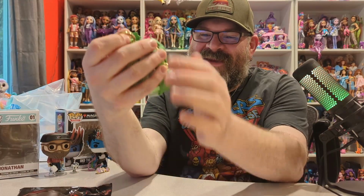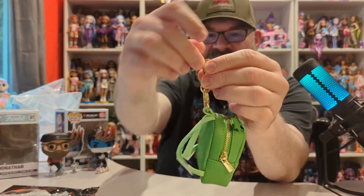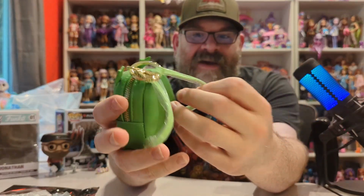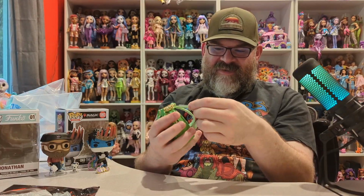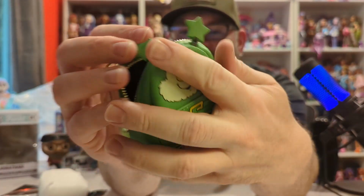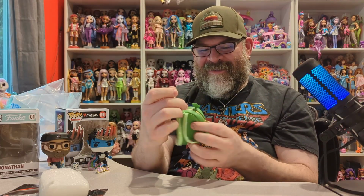But, ooh, so who do you think we got? I didn't even guess. We got this green one. Look at how awesome this is. It has a clip, so you can clip this onto your bag, but it's also a little mini backpack. It has some protective stuff on it. I'll just leave that on for now. Oh, it has styrofoam inside. It says Loungefly on the inside. It's cool. You can put your change in this if you have coins, or your lipstick, lip gloss, lip balm, something like that.